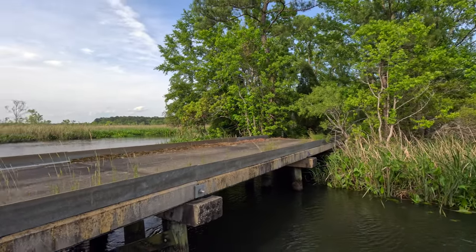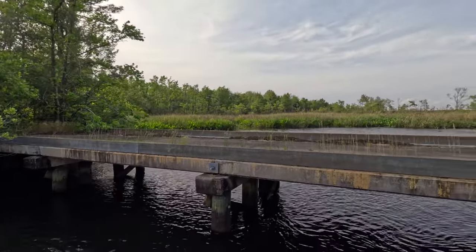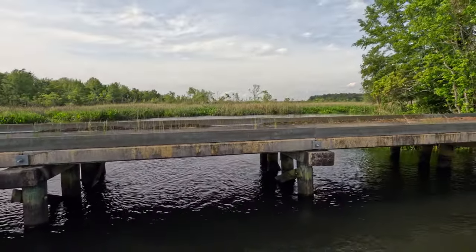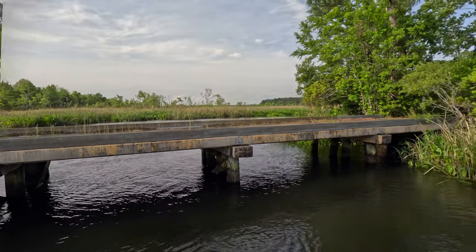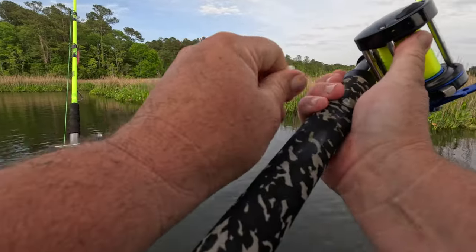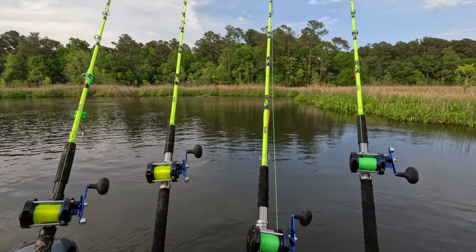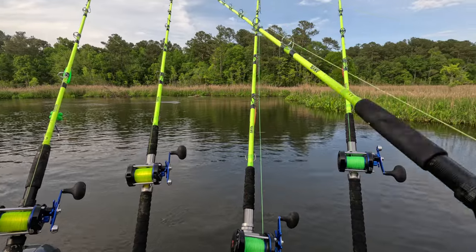I guess on another day we can come back here with the boat, anchor it up, jump on there, and follow that where it goes on the next adventure. Not for this adventure, though. It'd be silly of me not to throw a rod out. We have a convergence of three creeks back here. So while we're doing all that, we're gonna fish.